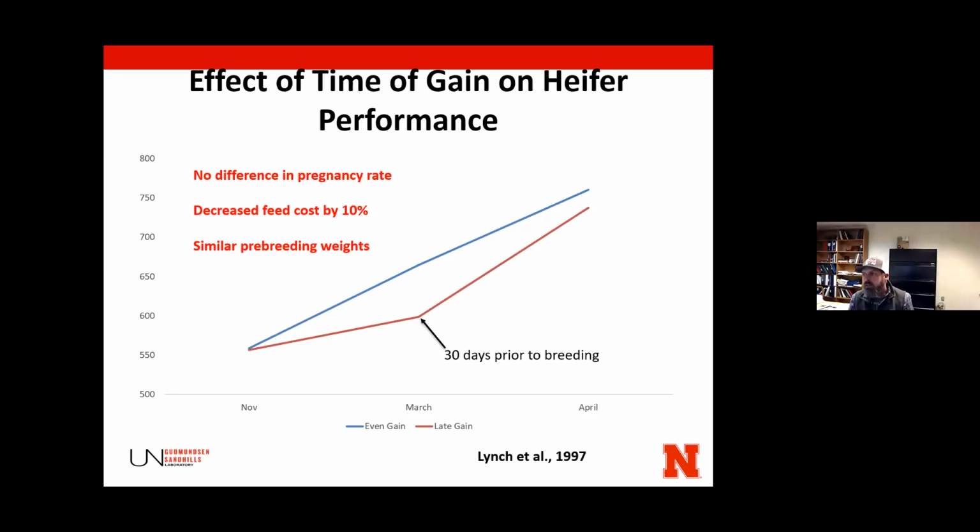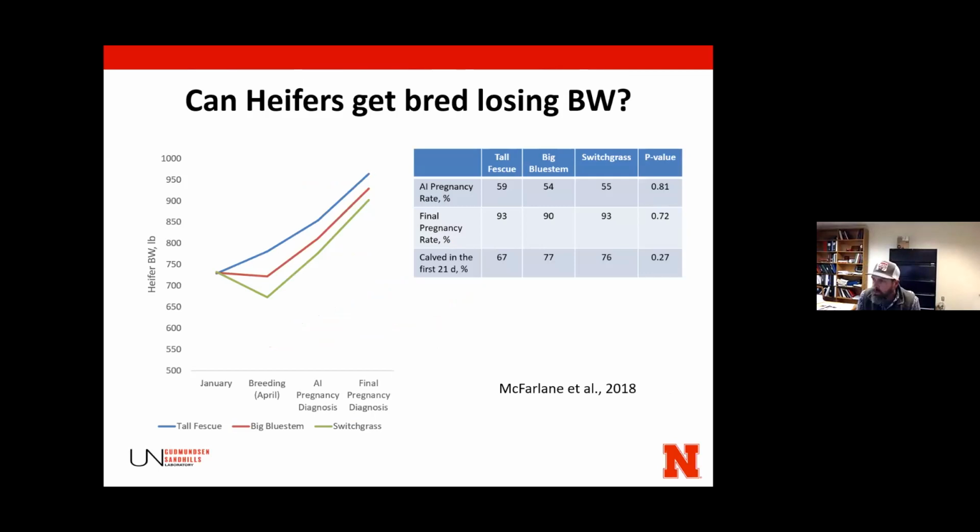And at the end of the day, they had fairly similar pre-breeding weights, and more than likely by the time they preg checked these heifers later that fall, they probably had very similar body weights. So very similar to the last study, they just changed the timing of when that slow to high gain occurred. So this was a study of mine, or a PhD student of mine. This is where that economics data came from. In the study, we used three different forage types that we had when I was on faculty at Tennessee.